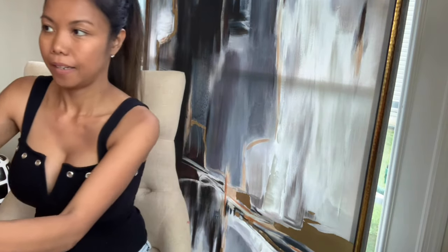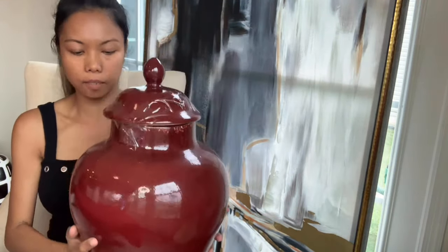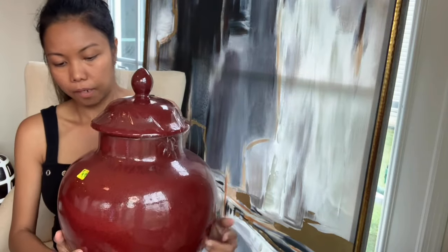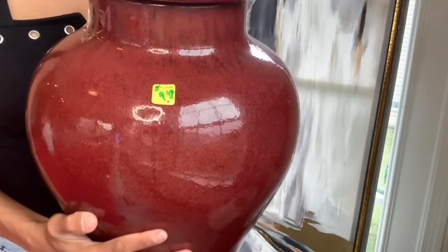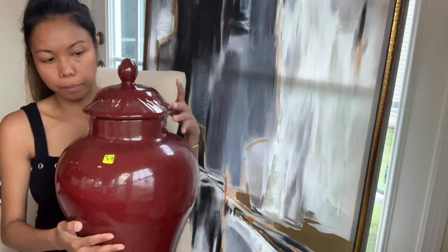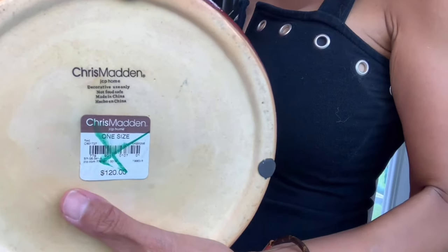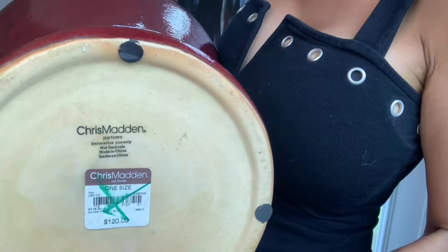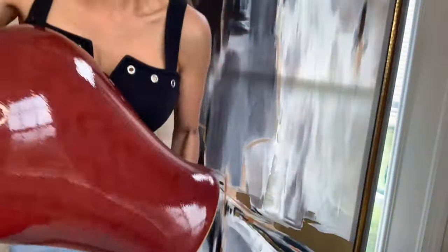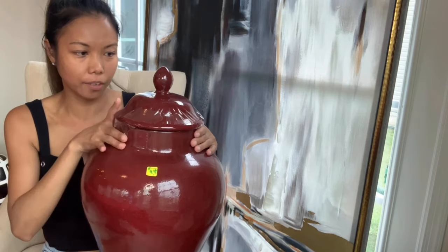Alright, let's go to Salvation Army. You guys already saw this one in my sneak peek. This big boy right here. Ginger jar. This one came from JCPenney. This is 50% off when I found this in Salvation Army. $9.99. So it's almost $10, but I only paid $5 for this. It's really heavy. That one right there, $120. So I'm going to paint this one. Let me know what color I should do this.